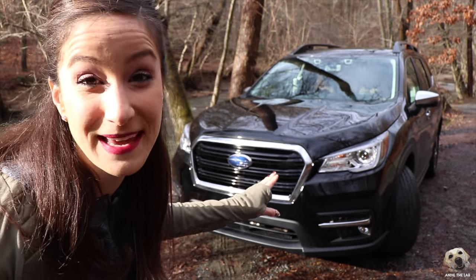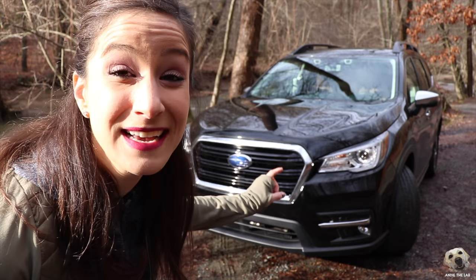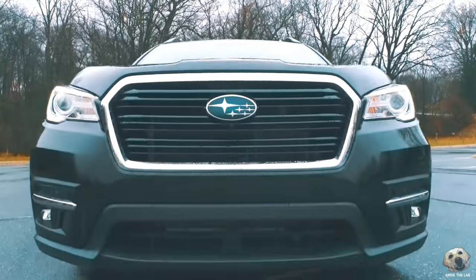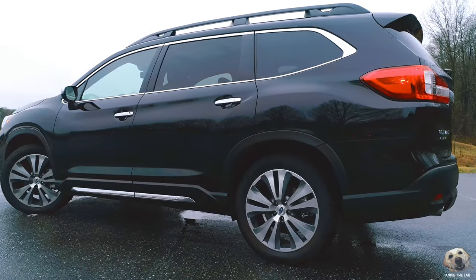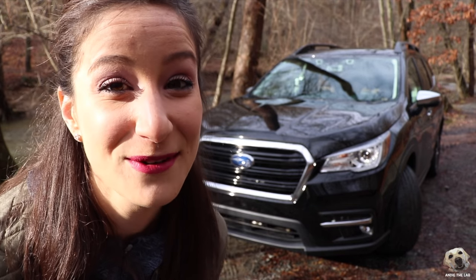Three row family SUV built for families on the go. Exterior color, crystal black silica. You have Subaru's signature hexagonal grille and C-shaped headlights. Silver side view mirrors and chrome handlebars. 20-inch dark gray wheels and roof rails. Plus, this thing has remote start. Just wait till you see the inside. It's time for some B-roll.